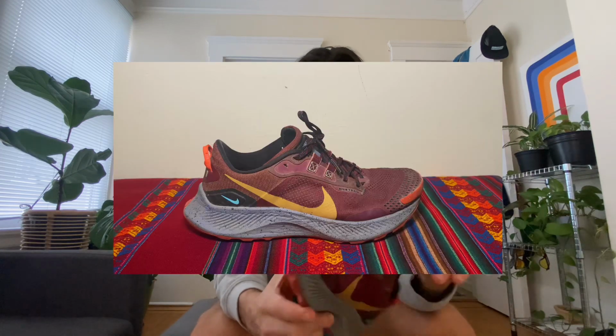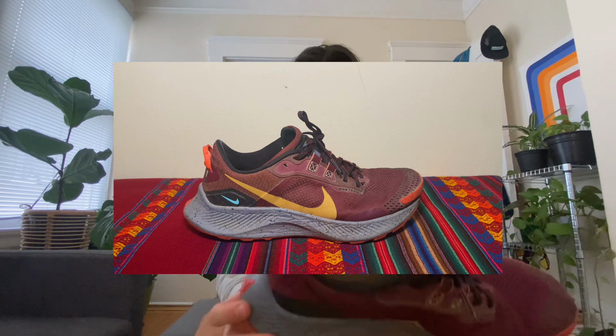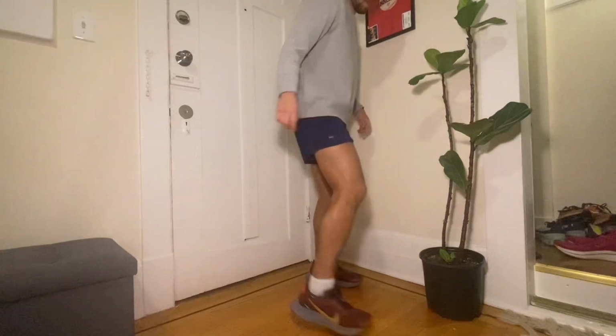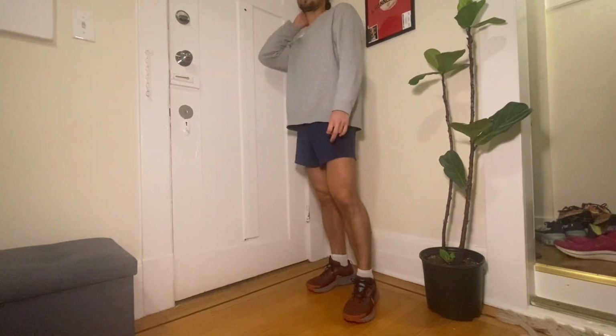Not the current version, sister or brother of the Pegasus. This is the Peg Trail. This is the Peg Trail 3. They do have the 4th version that did get an update. Doesn't have this flared lip out. It was because of trail running. But as far as trail shoes go, this isn't the most aggressive one, as you can see.